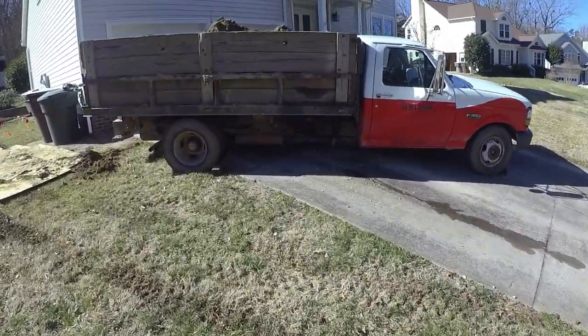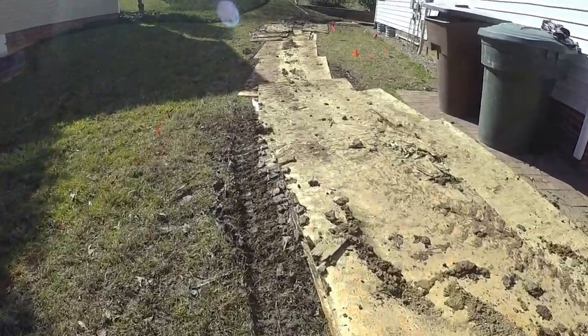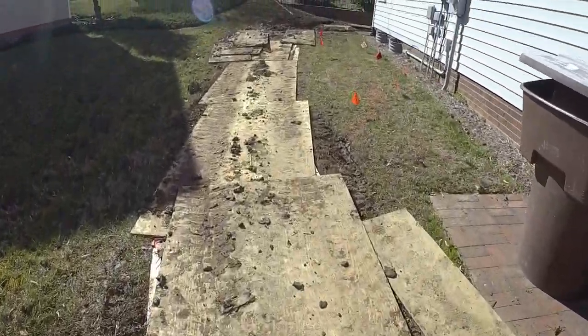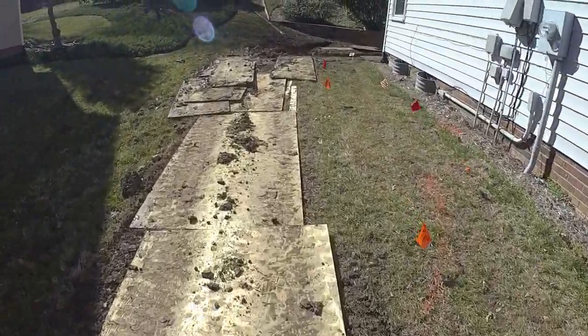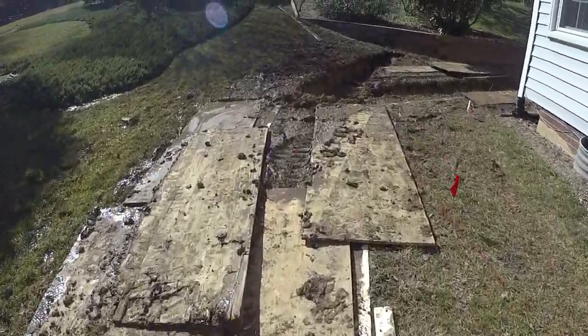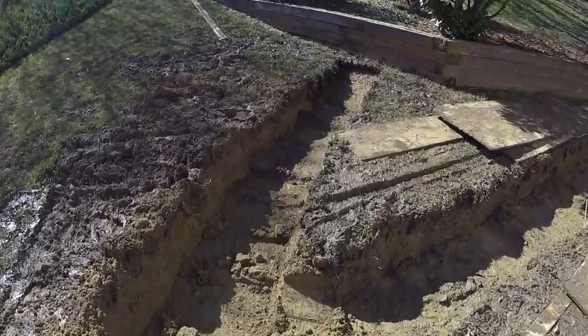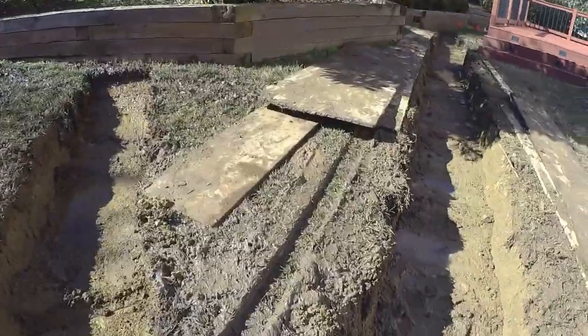We've got quite a load of dirt in the dump truck there. And we had to break out the boards. This house is under contract and this work needed to be done even though the conditions aren't ideal. So we were out today in the mud, but I wanted to show you real quickly what's going on here.